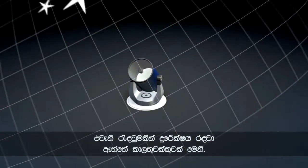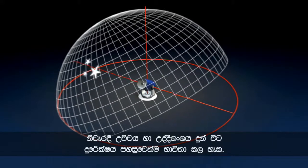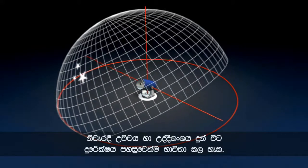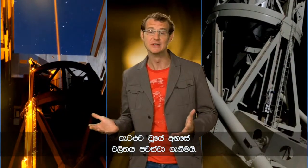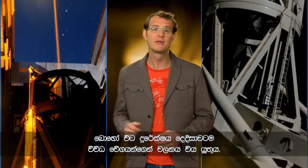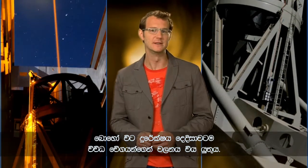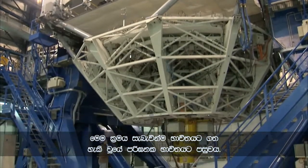With a mount like that, the telescope is pointed much like a cannon. One simply chooses the bearing, chooses the altitude, and off you go. The problem is to keep track of the sky's motion. The telescope pretty much has to rotate around both axes and at varying speeds. Essentially, this only became possible once telescopes were computer-controlled.